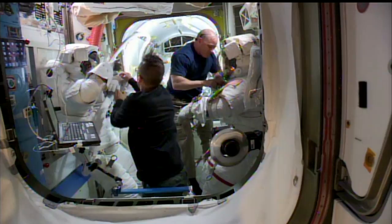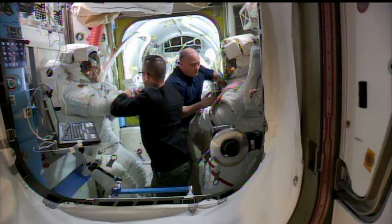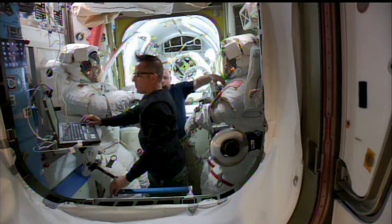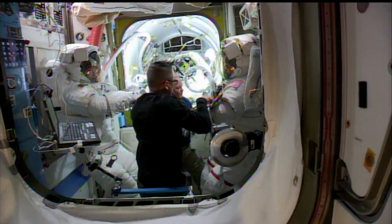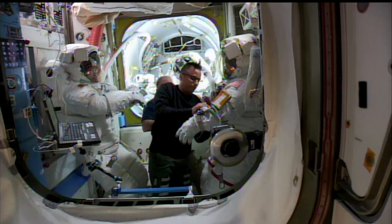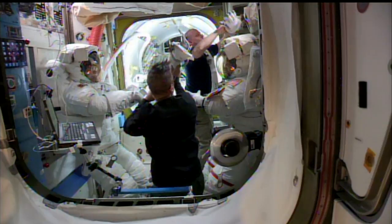So now with their SAFER units off and both astronauts in place, all photos of the gloves have been taken and switches and knobs have been turned to their proper configuration. Joe Acaba and Scott Tingle will continue to take off our crew members' suits, Norishige Kanai and Mark Vande Hei, who have just completed a 5-hour, 57-minute spacewalk to switch some of the locations of the latching end effector, one of which was the latching end effector that's behind them right now in the crew lock, to be brought into the International Space Station and stored temporarily in the Bigelow Expandable Activity Module until it's brought down to Earth for refurbishment on a SpaceX.